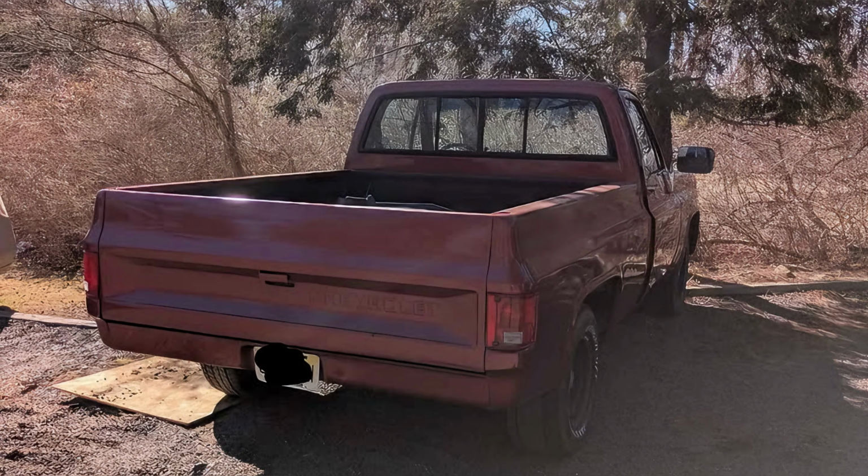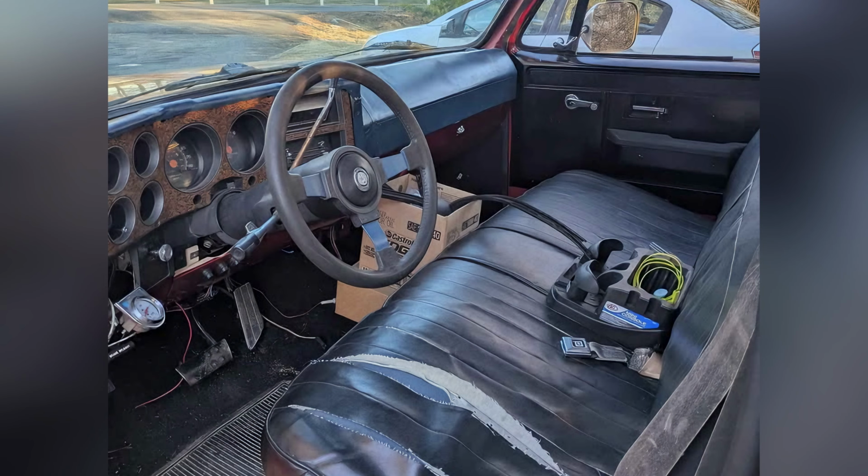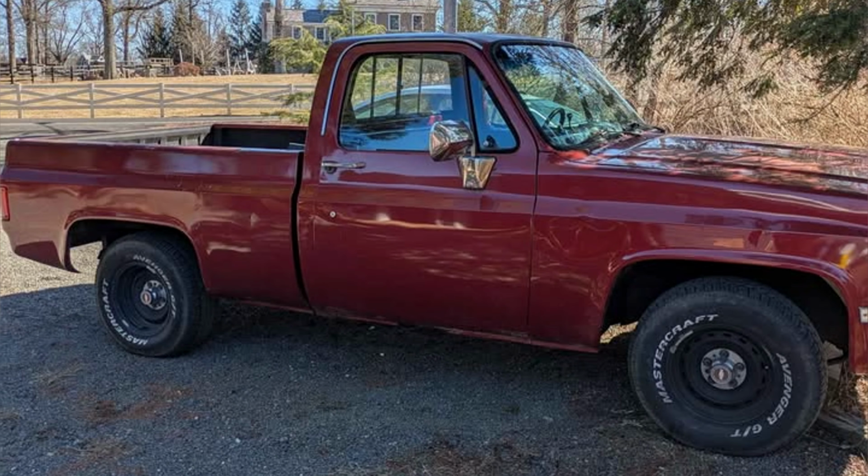Transmission. The truck is in overall good shape with minimal rust, maintaining its classic appeal while offering strong performance. It runs and drives well, making it a solid choice for a daily driver or a project truck.